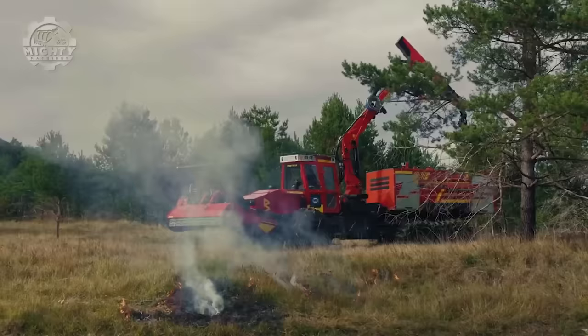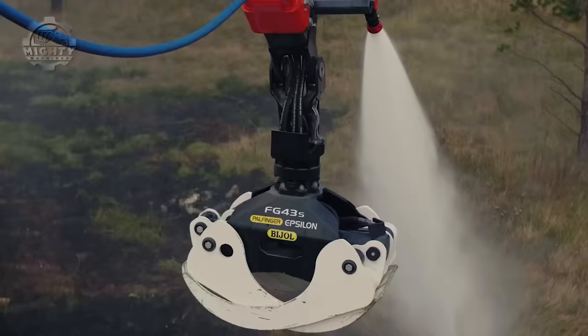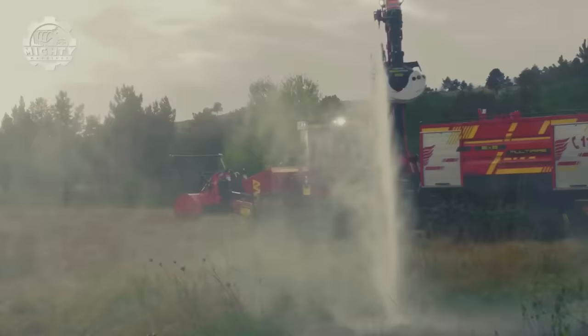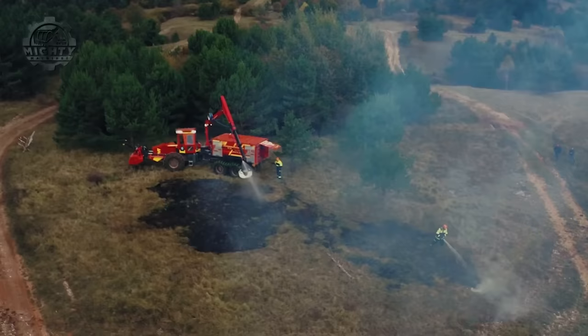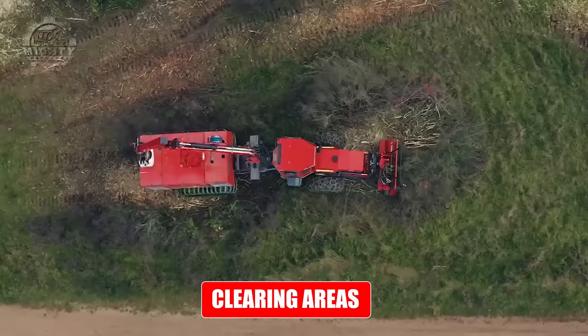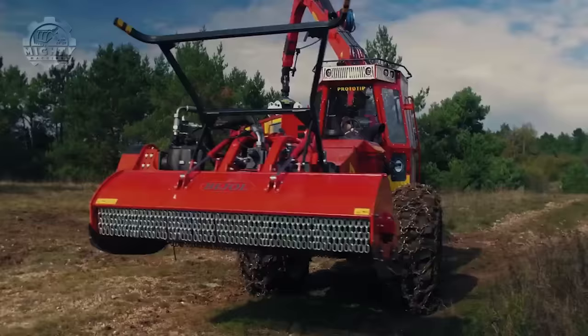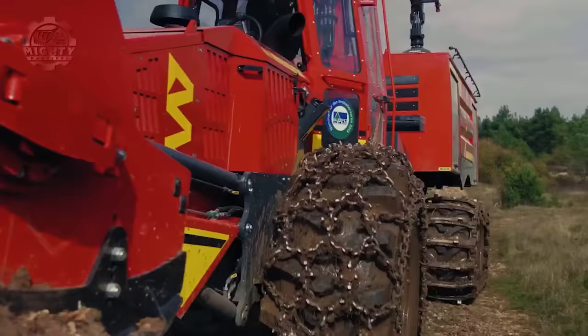250 bar. This means that it is powerful enough to handle full trees to create fire breaks that are extremely helpful in containing crown fires. This machine is also capable of clearing areas so that ground fires do not spread any further. A self-contained firefighting apparatus created by Bijol is capable of reaching and controlling fires in difficult-to-access forest areas.